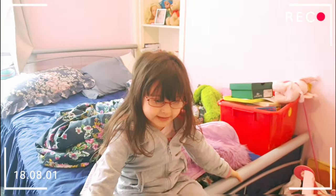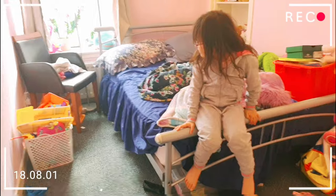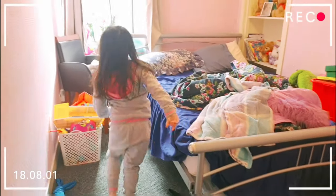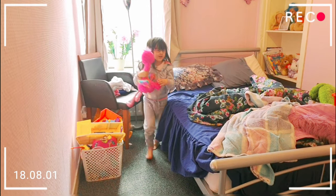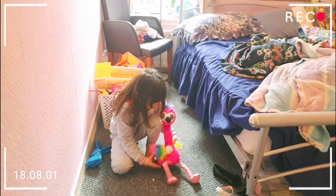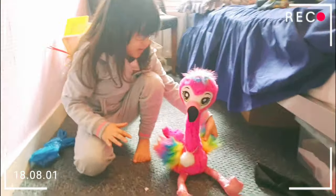We're just going to tidy up. So this is her bedroom. She said it's a catastrophe. Is that what you said? Yeah, but guys, let me show you something. Alright, so we better get started. First, let me show you this little flamingo. I got this one from Christmas together.